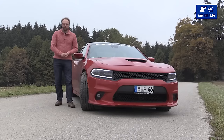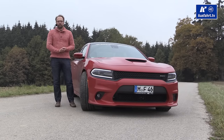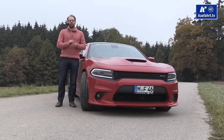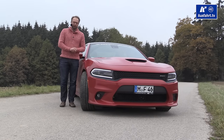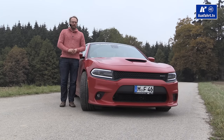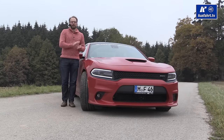Last but not least, fuel consumption. Dodge says fuel consumption is 15.5 liters on 100 kilometers. We've driven 1,000 kilometers and we had an average fuel consumption of 16 liters on 100 kilometers. So we haven't ever gotten so close to what the manufacturer says, just half a liter off.